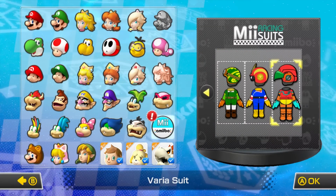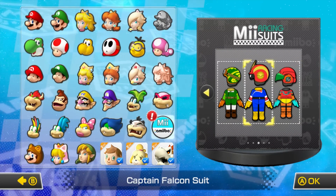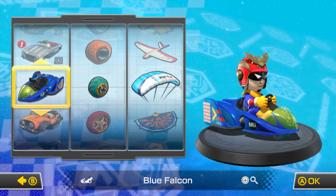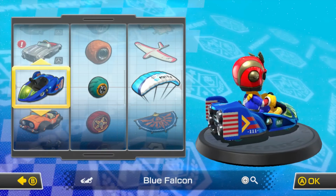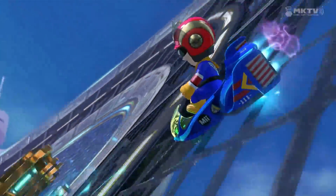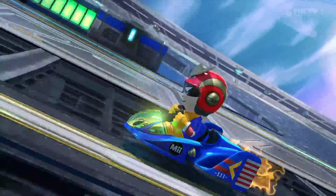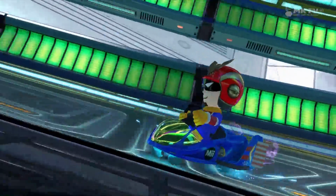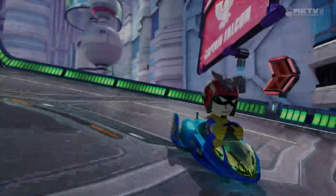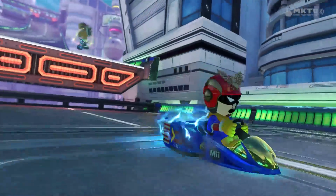Because the best thing about this is that if you combine this with the recent Mario Kart 8 DLC, you can have Captain Falcon riding the Blue Falcon racer, and even better than that, you can race it on the F-Zero Mute City track. And I think that's going to be the closest we're going to get to an F-Zero game in some time. But it's still pretty cool nonetheless, I'm sure you agree.